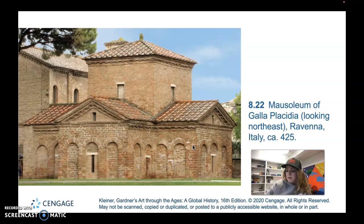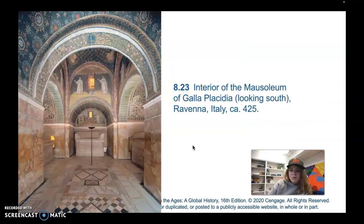There are glass mosaics inside. They're very decorative if we take a look at those. This is the interior of the mausoleum. And it has these really fanciful, detailed garlands. There's some snowflake-shaped medallions on a dark blue background. It's very beautiful. It kind of reminds me of Islamic art, actually, with just the amount of decoration and detail that they have in these glass mosaics.